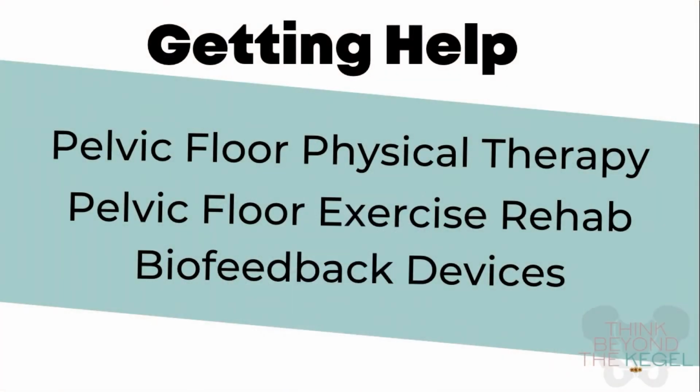Seeing a pelvic floor physical therapist is the best way to know if you're doing your pelvic floor contractions correctly. You will also want to do pelvic floor exercise rehab, and for additional help, you can get a biofeedback device.